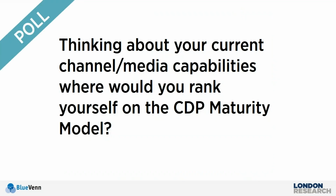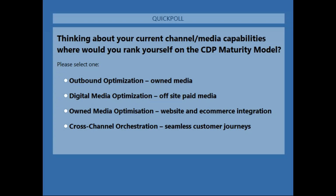So we're going to finish this section really with a question to you, and based on that summary of the maturity model, I'd like you to think about, based on where you are now and your current channel and media capabilities, where would you place yourself in relation to those 7 stages of maturity? And we'll see how the audience is stacking up.